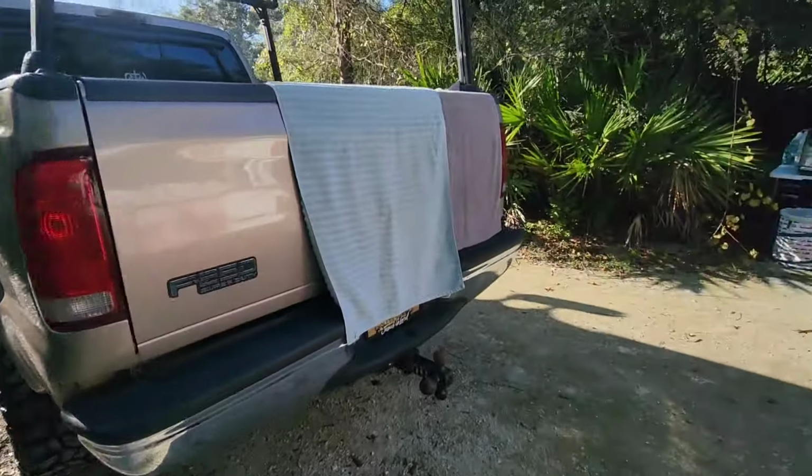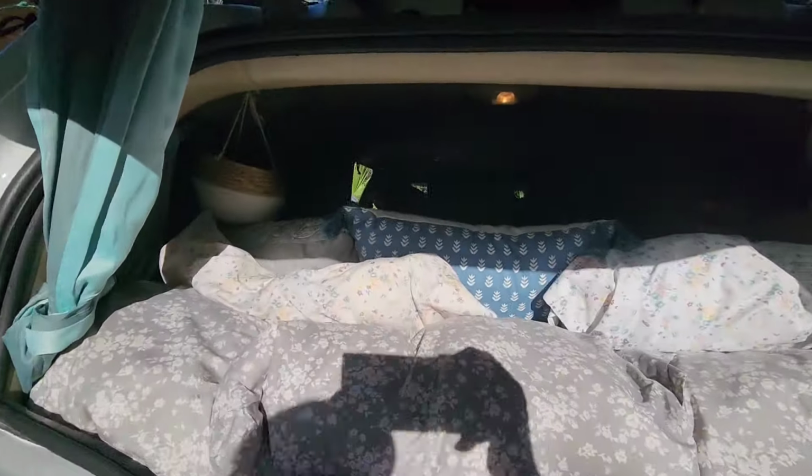So if we are close enough, then we just bring the truck and we don't have to worry about loading up everything, and if we have shore power. If we are not, then that's typically how it's ran, and you will see that with everything on it in the future.